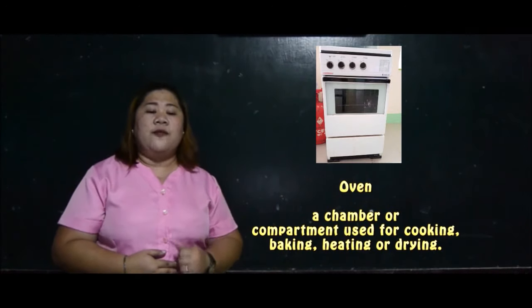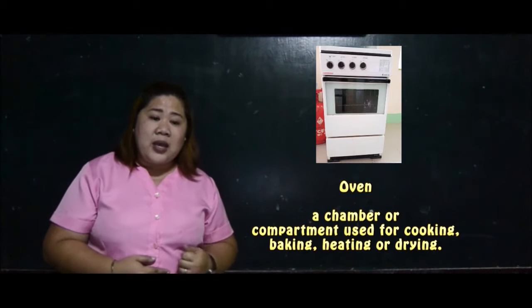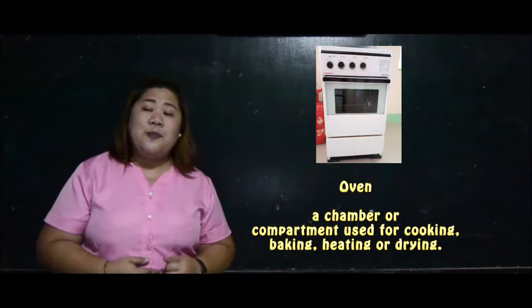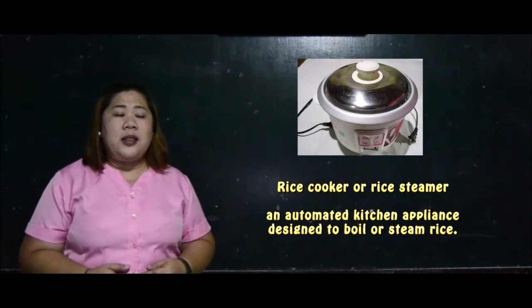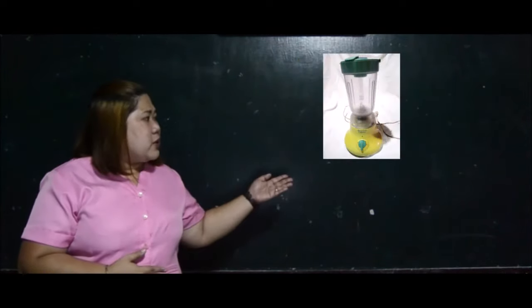Next is the oven. Okay, a chamber or compartment used for cooking, baking, heating, or drying. Oven is best used when making cakes and pastries. The fourth one are the rice cooker or the rice steamer, automated kitchen appliances designed to boil or steam rice.